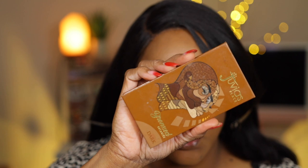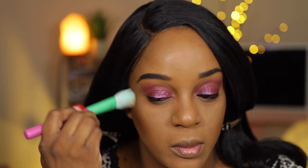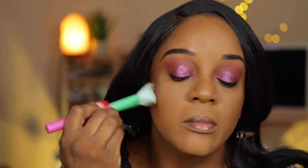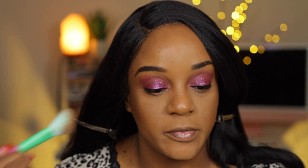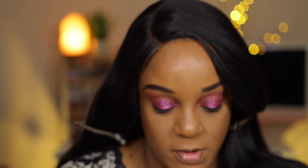My Juvia's Place bronzer duo in dark. I'll take the deepest one out of this to bronze with today. I feel like I got powder everywhere, as you can see. My Maybelline Superstay Original 355. That's just powder off.